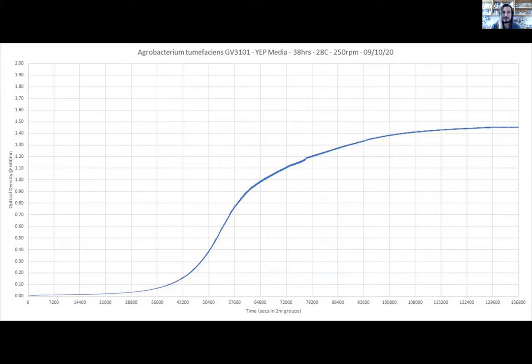And this isn't a fit line. This isn't some type of an equation. This is actual raw data. This is a reading taken every second for 38 hours, right? So like 136,000 seconds worth of data. And I know that sounds silly and overkill, but if you look really carefully, there's some blips and bumps that aren't noise, right?